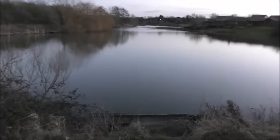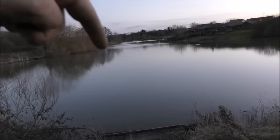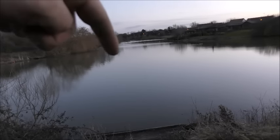For another 14-hour session. I'm almost set up, not quite. I haven't got my rods in the water yet, but I'm feeling very, very positive about this session. Yesterday, I came down the lake and I put about 1 kilo, maybe 1.5 kilos, all about here. A little line here and a little bit like that. It's almost like a big L.